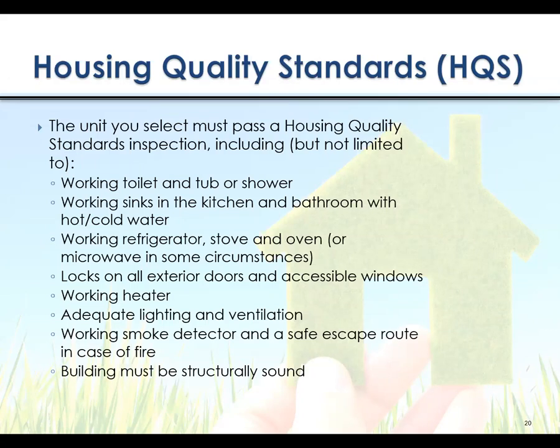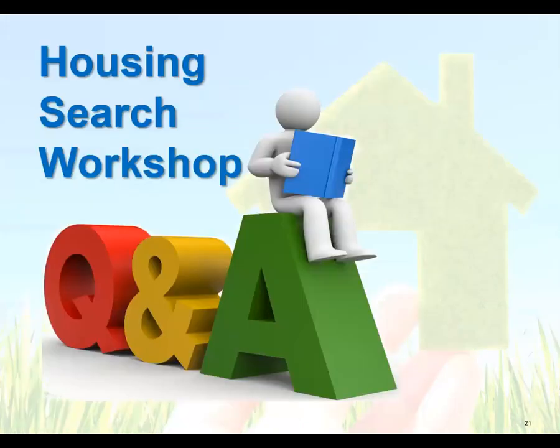The Housing Quality Standards, the HQS, is an inspection that needs to be passed. The unit that you select must pass the HQS inspection, including but not limited to the following: a working toilet and tub or shower, working sinks in the kitchen and bathroom with hot and cold water, a working refrigerator, stove and oven, or microwave in some circumstances, locks on all exterior doors and accessible windows, a working heater, adequate lighting and ventilation, a working smoke detector and a safe escape route in case of a fire. The building must be structurally sound.